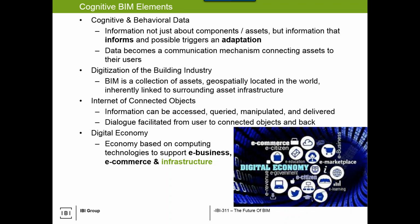Right? Imagine every single asset that you see in a building, in a linear infrastructure, in a civil fit out, is connected digitally to something else. And that's these concepts of the smart city. Everything is connected, everything's accessed, information is at everybody's disposal.